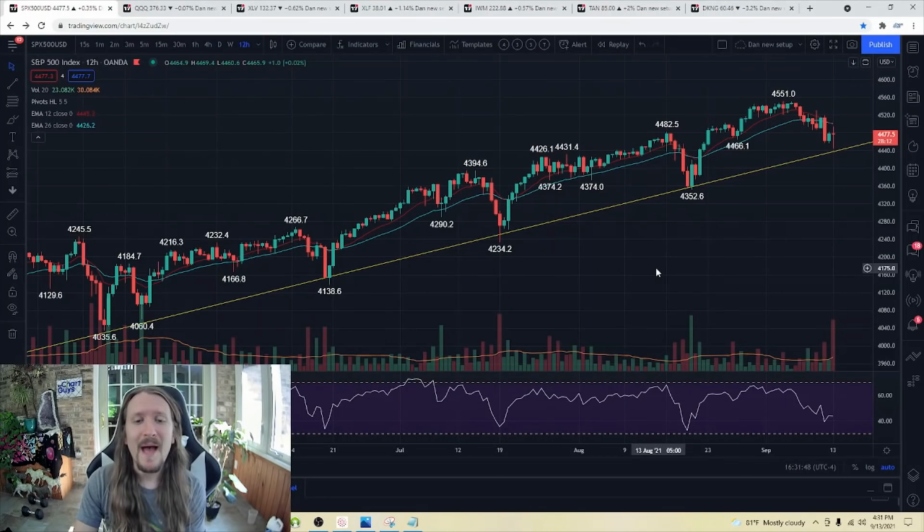So again, we're looking back and comparing this pullback to the previous ones. How is it similar? How is it different? Is this for the bulls to be buying the dip? Is this the start of monthly consolidation? I have two lines of sand, two lines of defense from the bulls that I'm looking at.